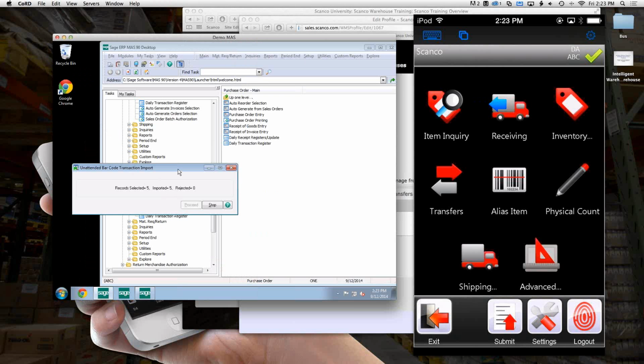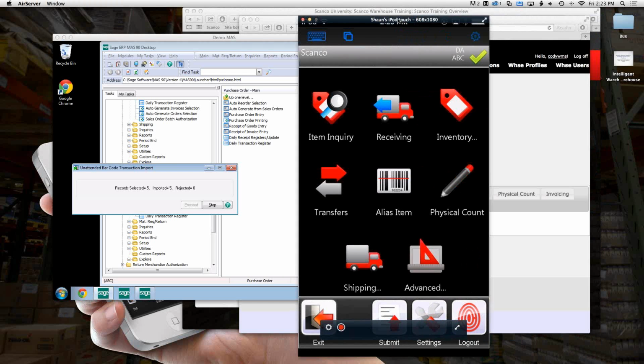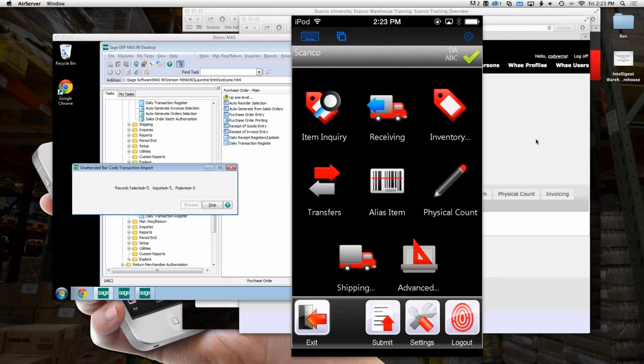You can also see that I have our instance of our demo server here of Sage 100. So everything that I'm going to be entering and showing to you, like Bill was demonstrating, is actually coming from a Sage 100 installation that we have here. So just to show you how everything works together, this is a live demo.